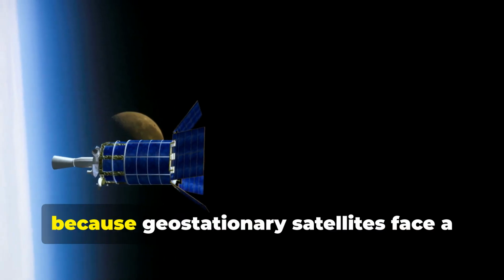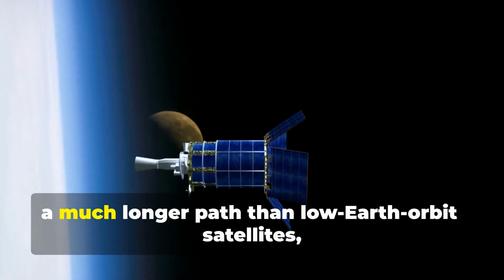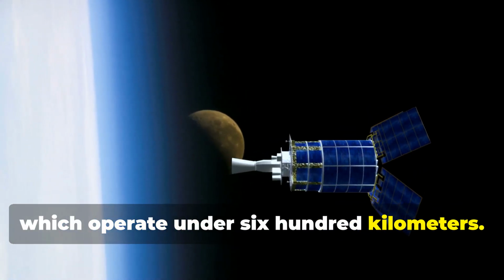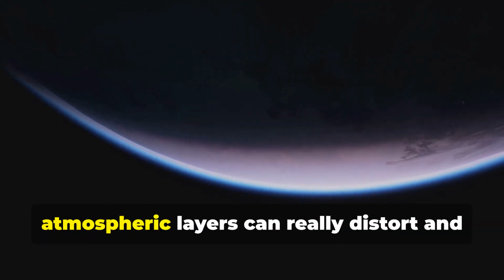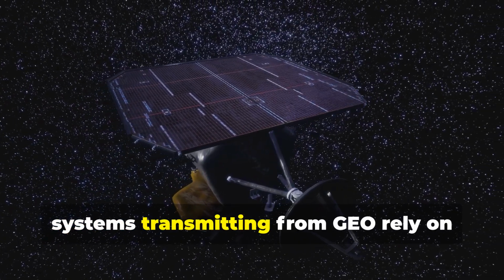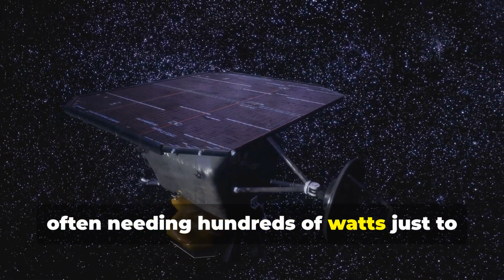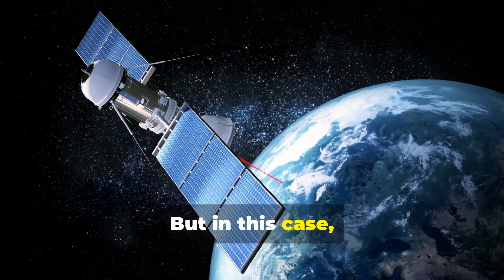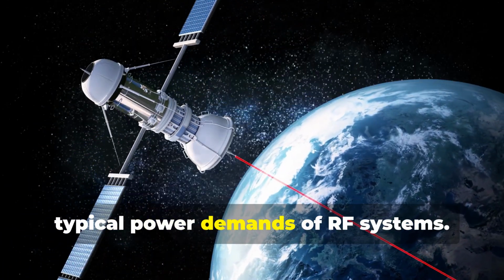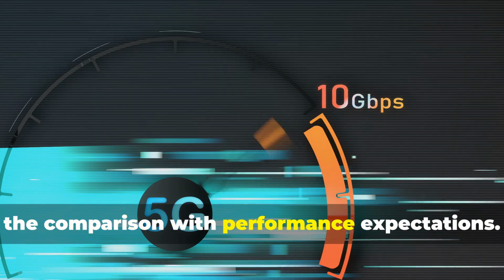And that's pretty notable, because geostationary satellites face a major challenge. The signal has to travel a much longer path than low Earth orbit satellites, which operate under 600 kilometers. Over such a long distance, atmospheric layers can really distort and weaken signals. Normally, systems transmitting from GEO rely on high-power radio frequency equipment, often needing hundreds of watts just to overcome losses, but in this case, the use of a tightly focused optical beam allowed efficient transmission without the typical power demands of RF systems.